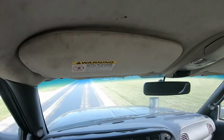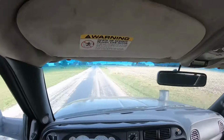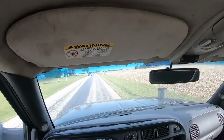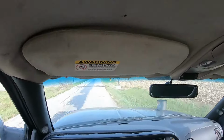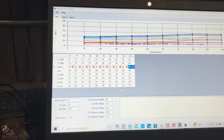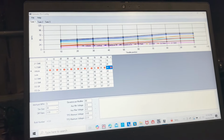It cleans it right up. Immediately gets into boost, cleans it up. Much better. Yeah, once we get this transmission tuning in here, this thing is going to be a lot more realistic to drive.